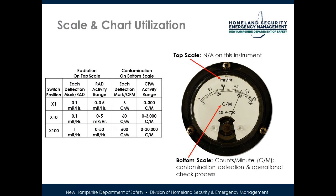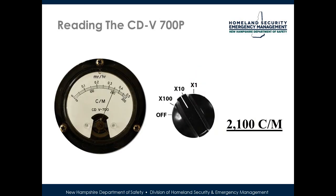The top scale is in milliroentgens per hour, which is used to detect radiation exposure, while the bottom scale of counts per minute is used to detect contamination of an emergency worker. Therefore, you'll want to use the counts per minute reading on the bottom scale and not the top scale. In this example, it's using the times 10 scale with a counts per minute reading of about 200, which means the reading would be about 2100 counts per minute.